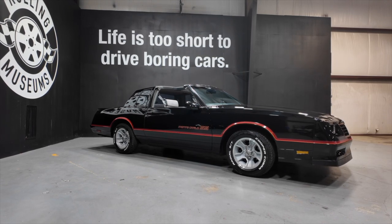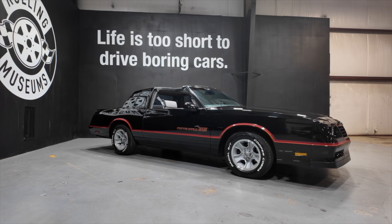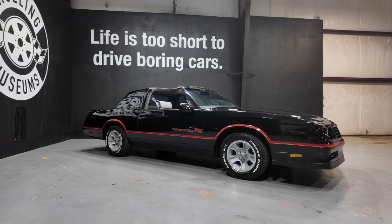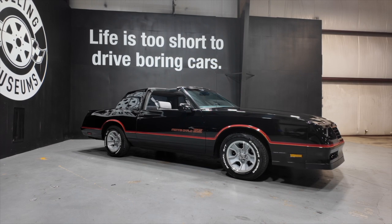1986 Monte Carlo SS with T-tops. She has the stock 305 cubic inch 5-liter V8. She's backed by a 4-speed automatic. Frame and floor pans are solid. Lower doors are solid. She has a little over 72,000 miles.